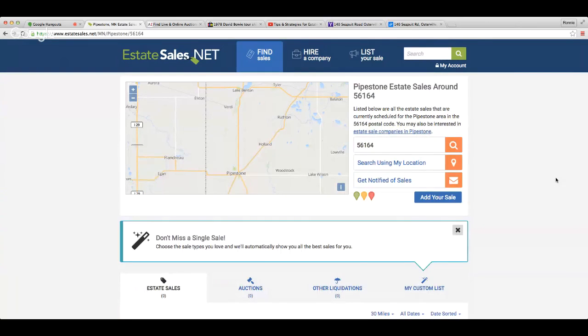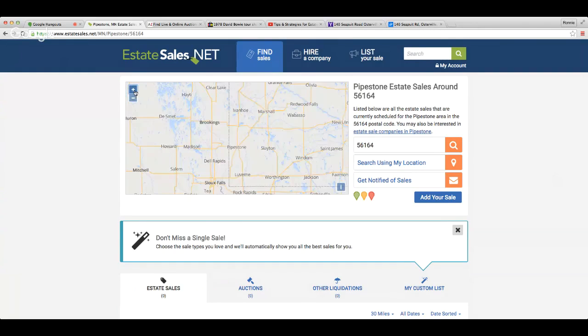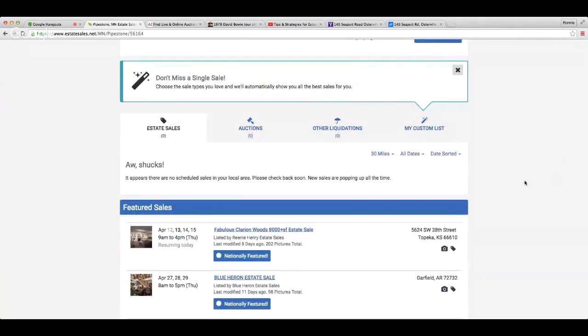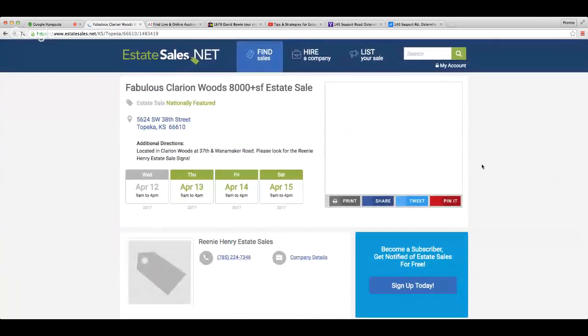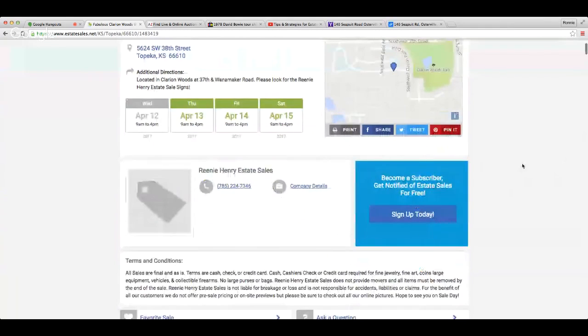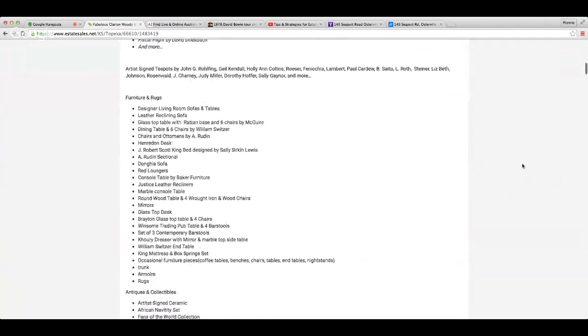I don't even know where this is. Where is this? Depending on where some things are, you may have to travel a little bit to get to estate sales. See, this one right here is in Topeka, Kansas. 8,000 square foot house. That is ridiculous. That's a huge house.